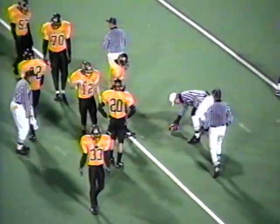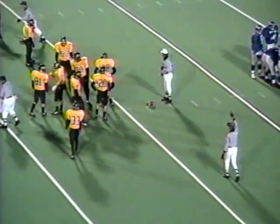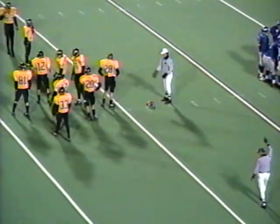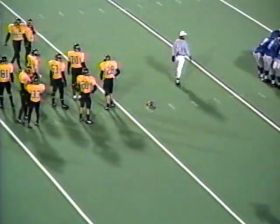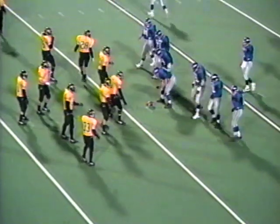And see there, they ran it. Of course, they had to that time, but they're to the 24. Pretty good starting field position for them. Better than they've had. That's true. I mean, only 4 yards better. But hey, that 4 yards could make a difference.